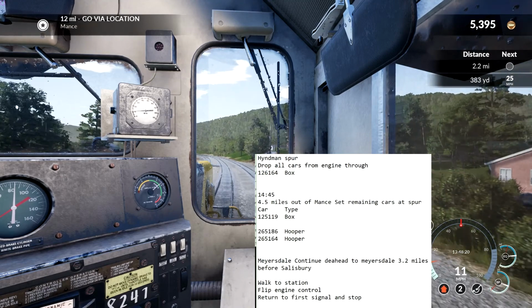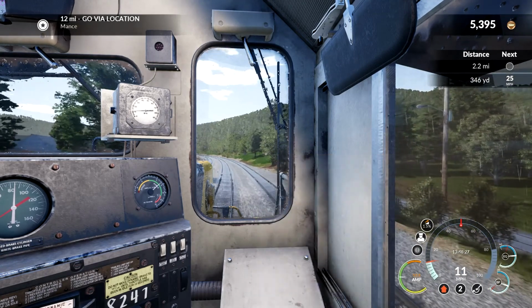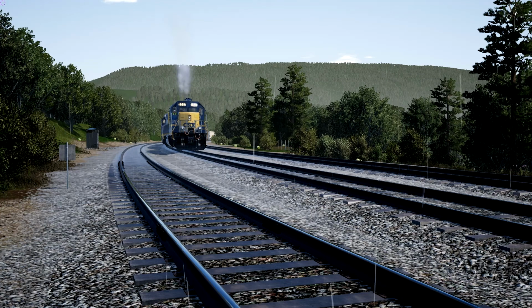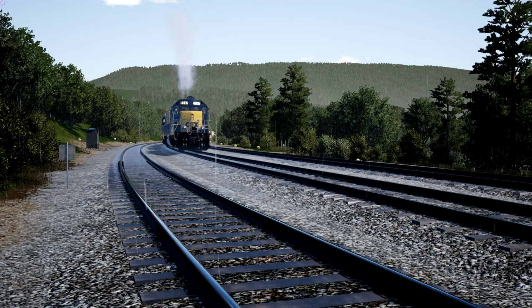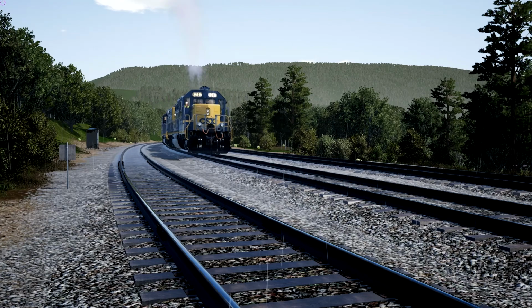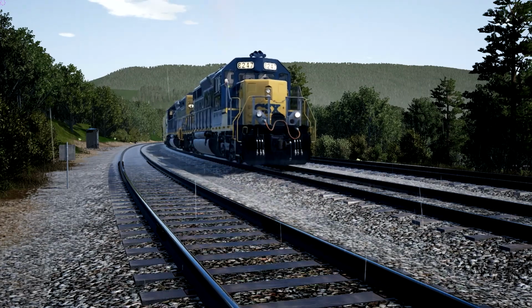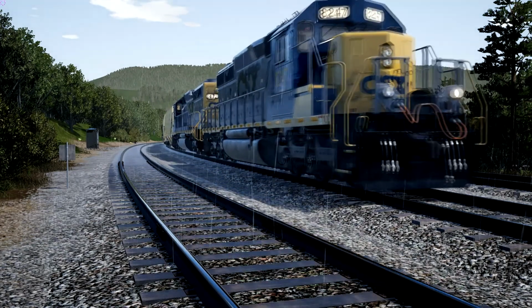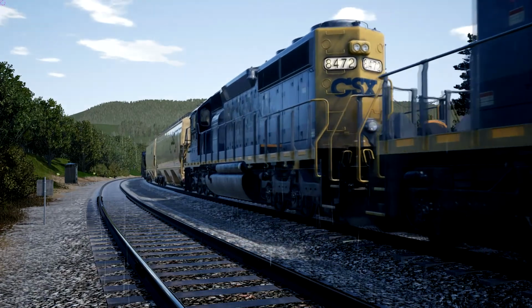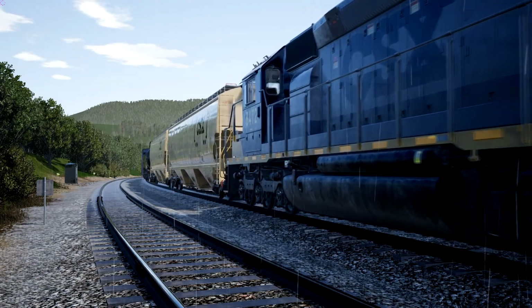So looking at a work order, it looks like we have a few cars to drop off here. And I know typically I should list off each and every car in order so that no mistakes are made. But to keep this brief and just give you an idea of how to run this scenario, I'm taking a few shortcuts on the work order, kind of like shorthand, and just making a note that we're going to drop off all cars from the engine back to a particular boxcar, which is numbered on the work order, so you know which one goes.